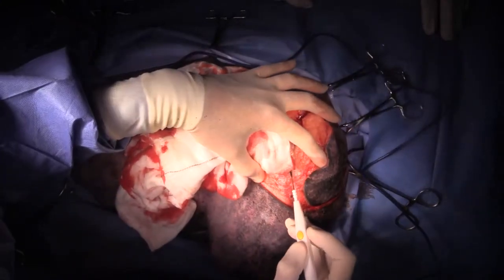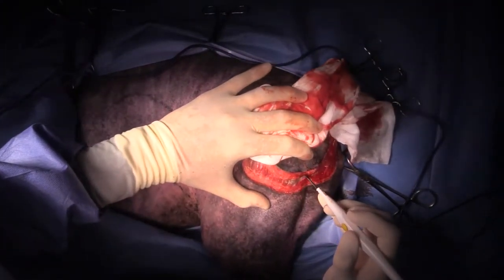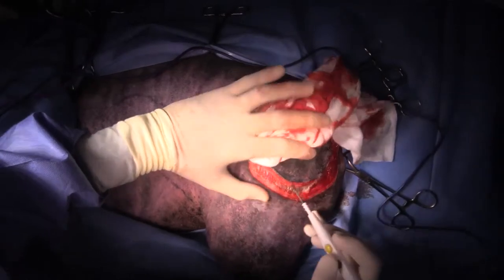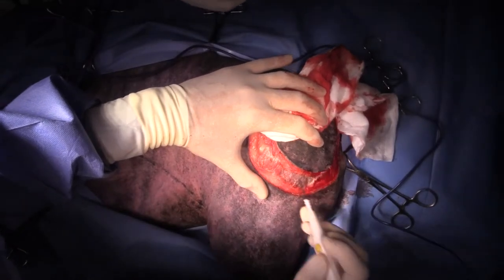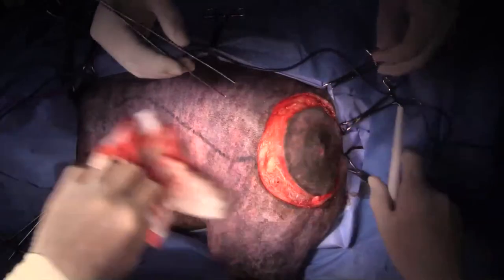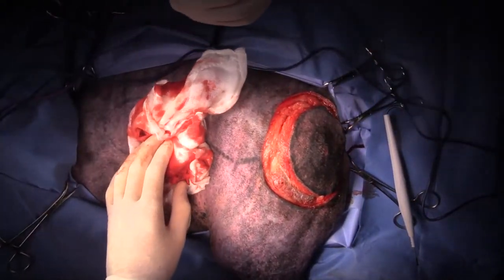So now I'm just going to take some external biceps fascia. Can we get some bupivacaine, please? And I'll grab a right angle, I think.